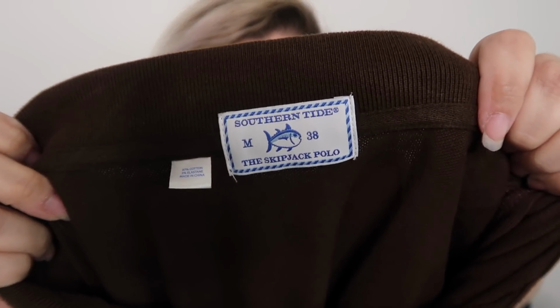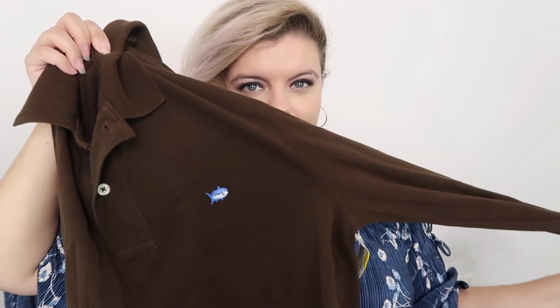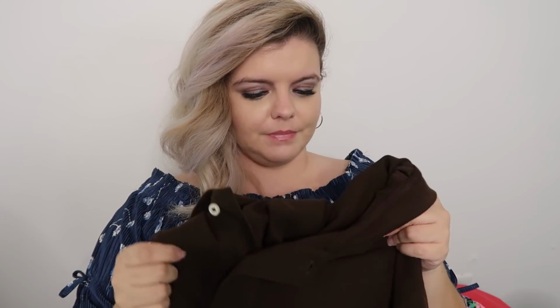Next is a Southern Tide skipjack polo. It is long sleeves, brown long sleeves. I don't know if this is a Southern brand or this is prevalent like across the country, but this brand is really popular here. And I was surprised to find it on clearance at Plato's Closet and the Vineyard Vines, because they usually don't include those with the clearance.